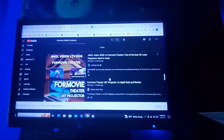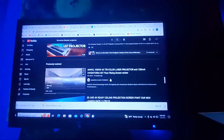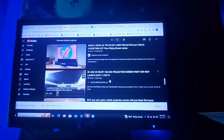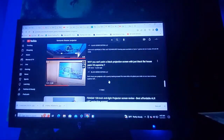Let's go over to, I'm trying to find something else in this FORMOVIE projector. We got one here. Oh man, these projectors are freaking funny. That guy had $25,000 worth of hardware in his home, and he couldn't even have his lights on.